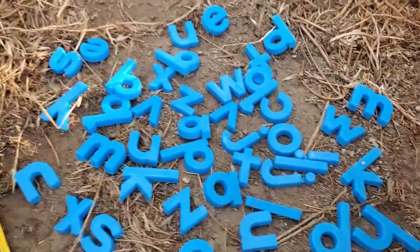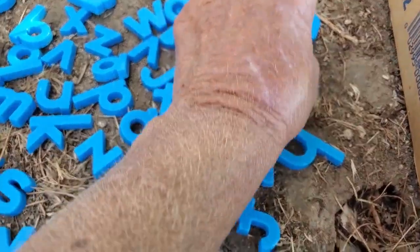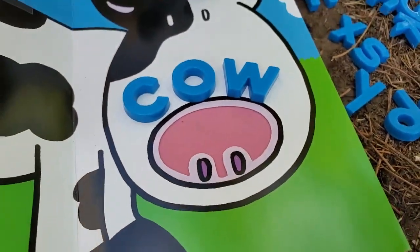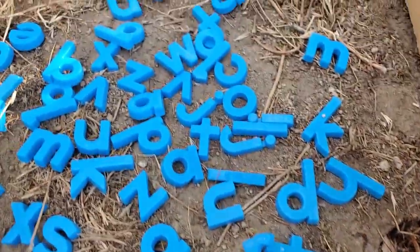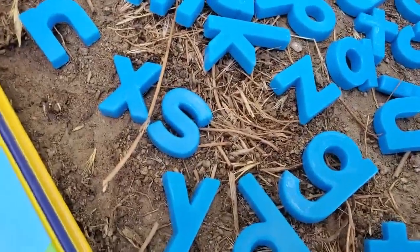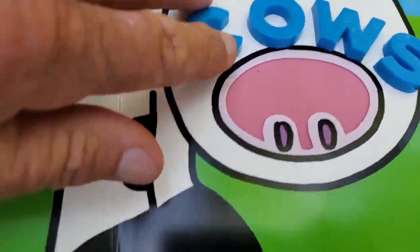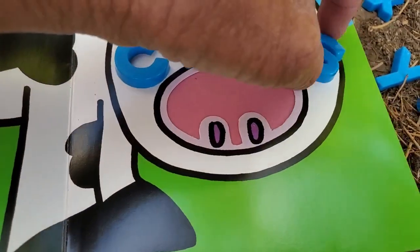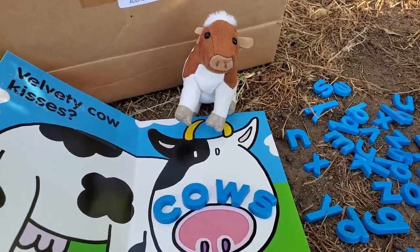What letter makes the W sound? Ooh, I think I see it. And we're talking about more than one cow this time, because we already had the one cow. So, where is the letter that makes the S sound? Where did it go? Right there. C. O. W. S. Cows. There you go.